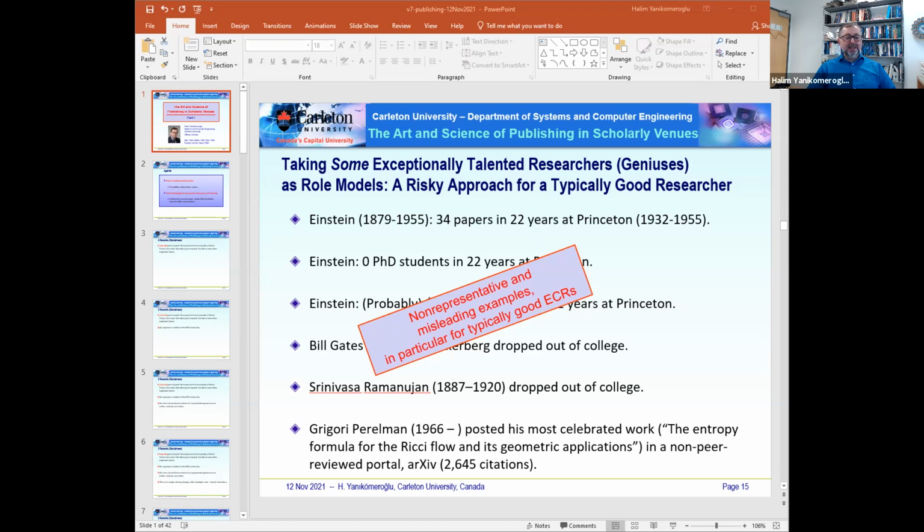Here, my position is not sacrificing quality for quantity, absolutely not that. But the point is that a new faculty member joining my department, any department, after just 4 years, her file will be in front of the tenure committee. I go back to this issue of typically good research. If that researcher is a genius, 1 in 10 million, don't bother even coming to Carleton University. Just do whatever you want, all the wild things. And all this discussion does not apply to you.